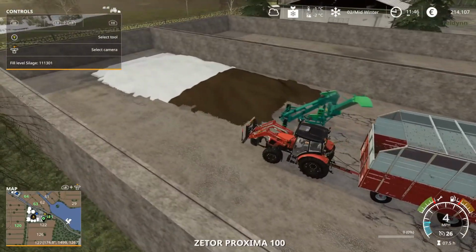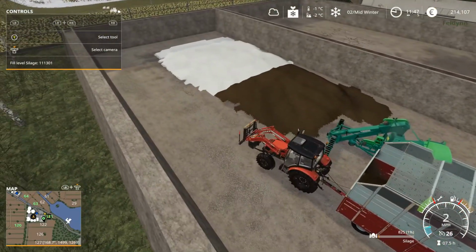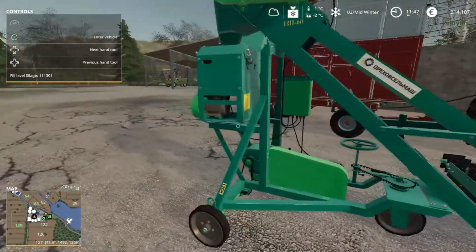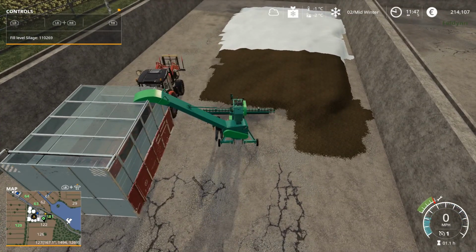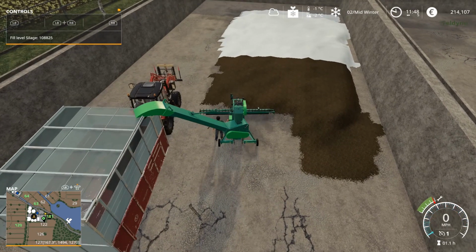Okay. Let's pull this over. There we go. Lovely. So there's going to be a little bit of back and forth doing this while we figure it all out and get it collecting and putting things in the trailer here.